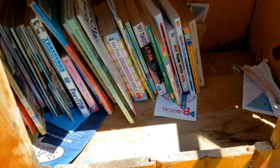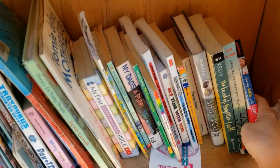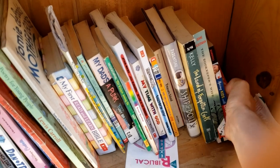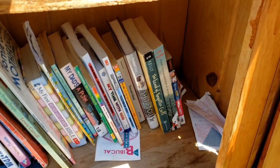Okay, so I got that kind of resituated, but I'm going to leave four books. So I have Ship of Dolls, The Land of Forgotten Girls, Zookeeper's Wife, and Raising Kids with Love and Limits. I have a lot of parenting books that I need to get rid of, so I figured this would be a good way to go ahead and get rid of those.